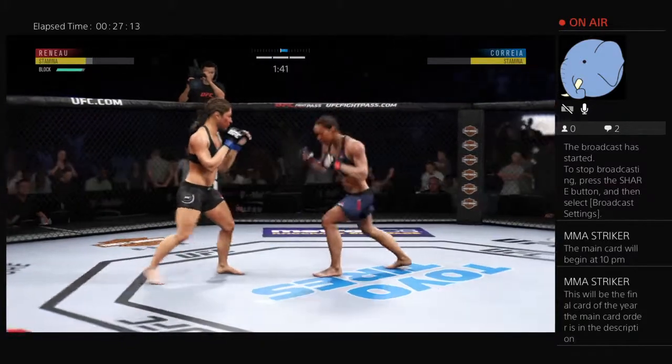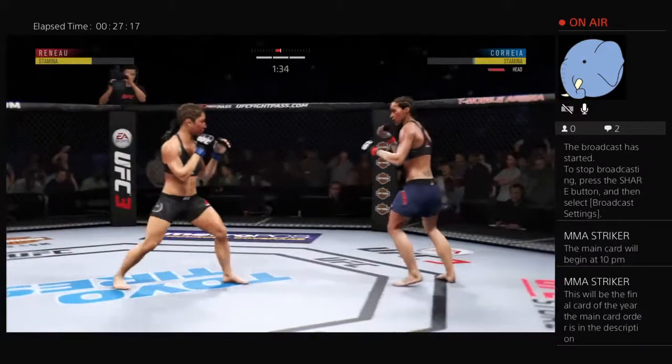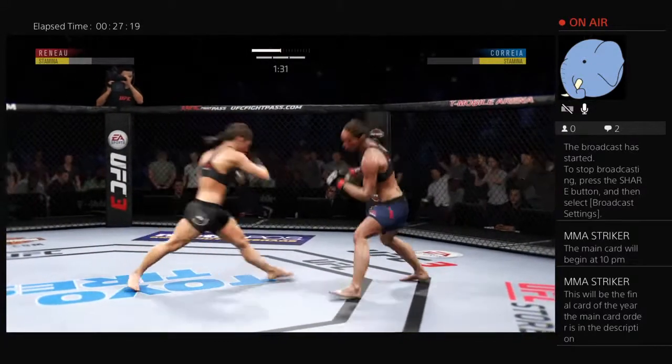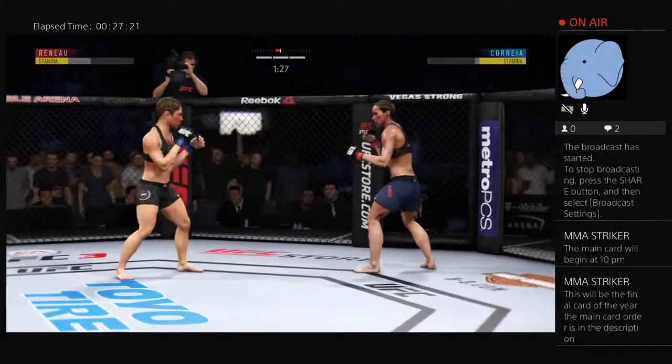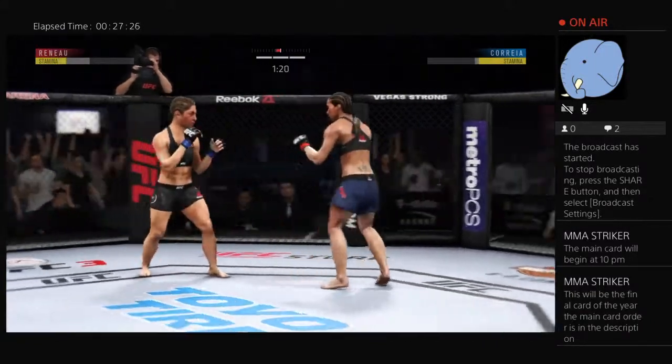Well, she has landed some very significant strikes, but as yet, she has still been unable to string together anything in terms of a solid combination. And it is going to take strikes in bunches to get an opponent of this caliber out of there. Let's see where she goes from here.